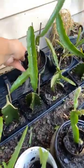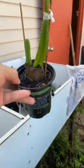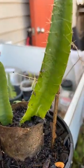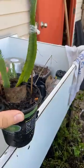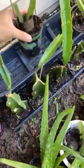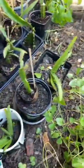Oh, wow, this is really taking off here. This used to be probably one of the smallest. This has not taken off on this side here, but as we can tell, it's doubled in size. It's amazing. I might have to move these a little bit further into the sun. And they're sturdy too. I move this a little bit and they're really in there.